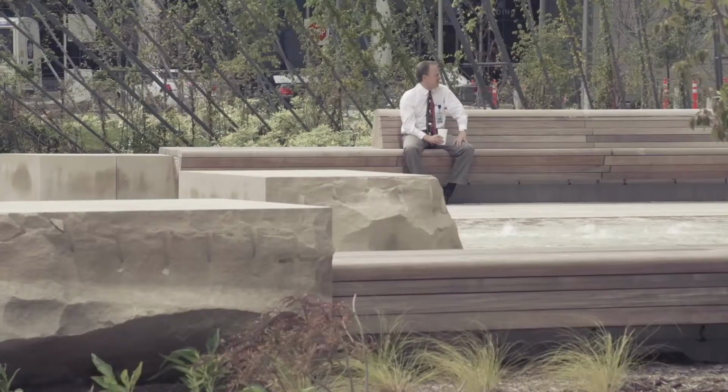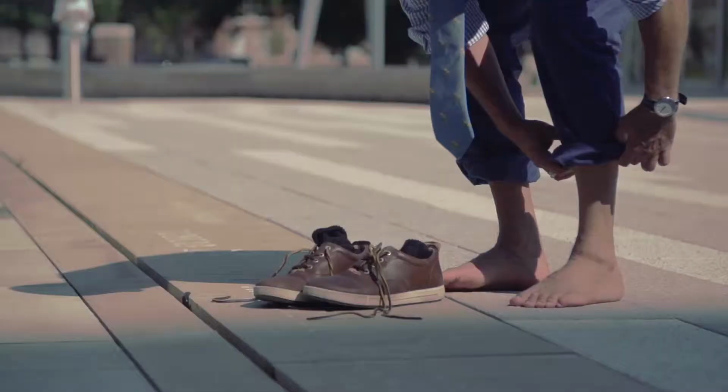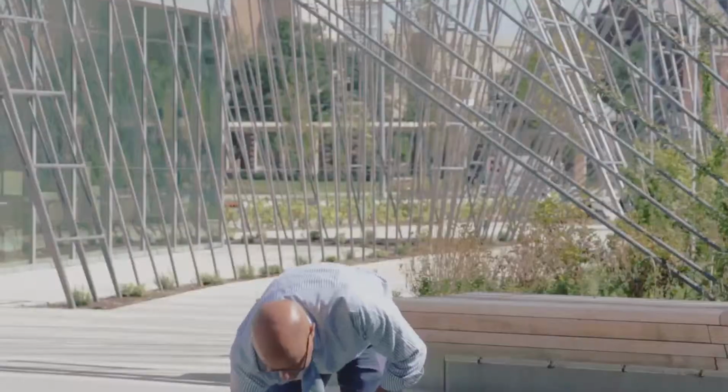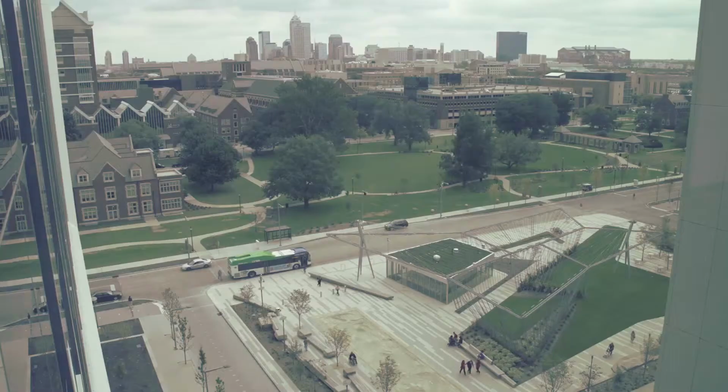You have food where you can sit and nourish yourself. You have the opportunity for sitting along long communal benches. Opportunities to stick your feet into water, to listen to water, to feel the cooling effects of water. In every respect, they are as much about the design of the space and the character of that space as they are about the social science of bringing people together in conversation.